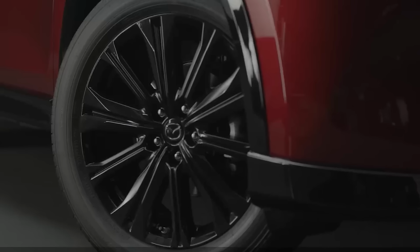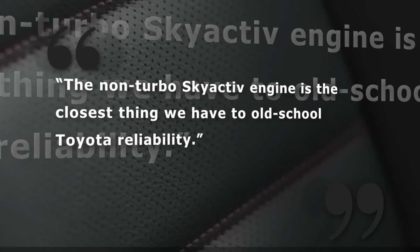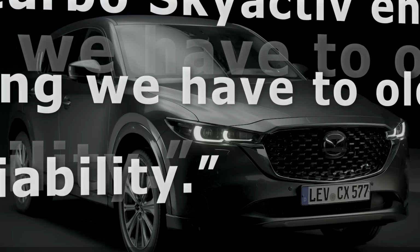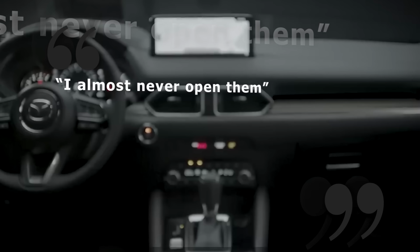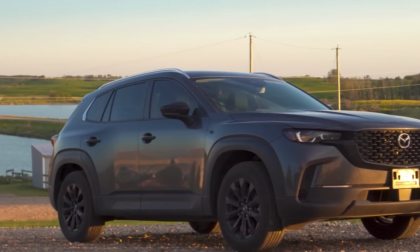A Mazda specialist in Denver told me, "The non-turbo Skyactiv engine is the closest thing we have to old-school Toyota reliability." He paused, then added, "I almost never open them." Here's what stopped me when I pulled the data.